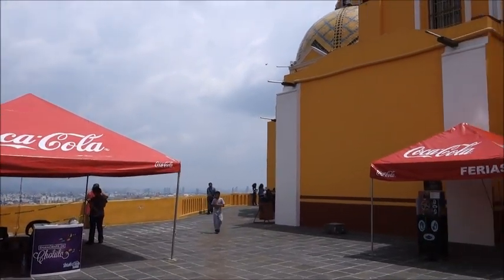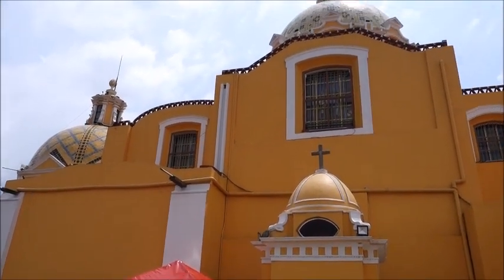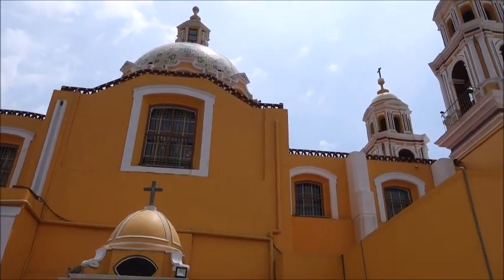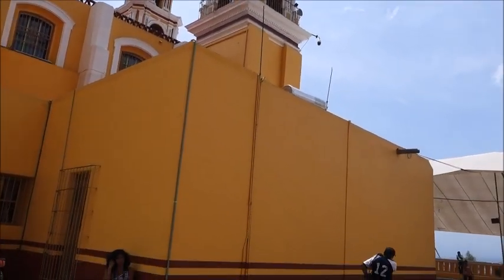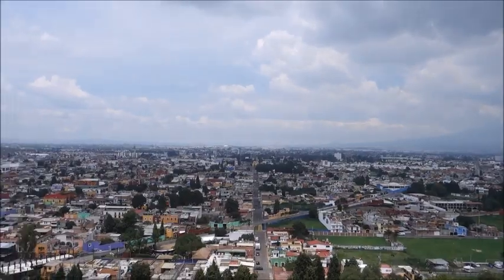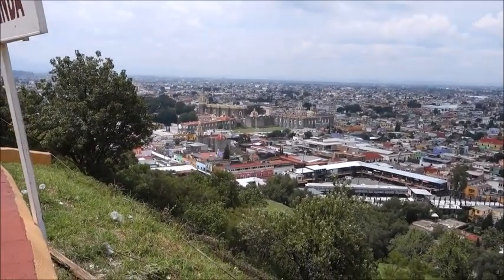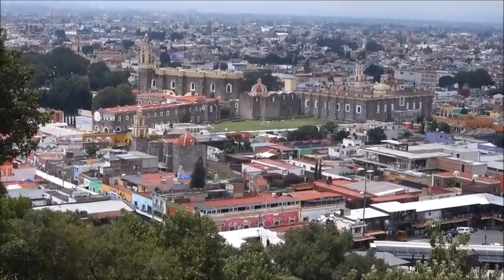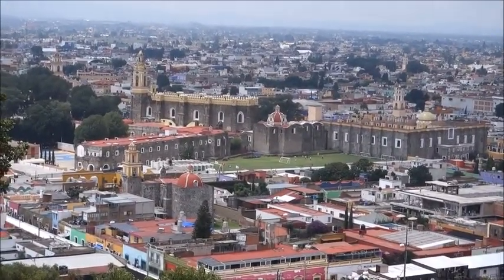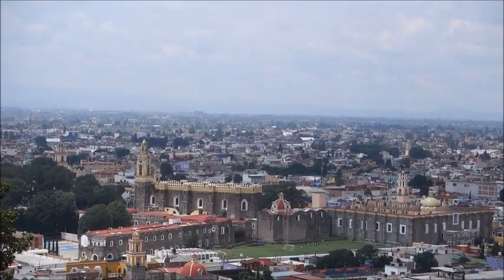Brought to you by Coke, apparently. It's a beautiful little chapel up here on top of this pyramid. I would like to have seen what was here before, though. View from up here. Well, that's the spot of the old pyramid they tore down to build the San Gabriel complex.